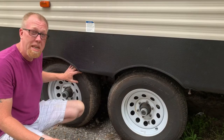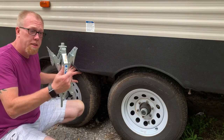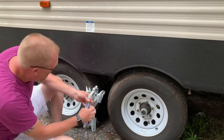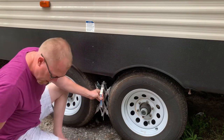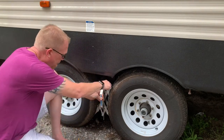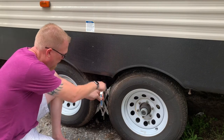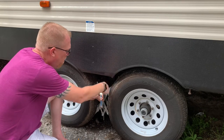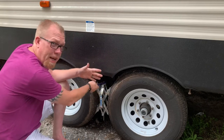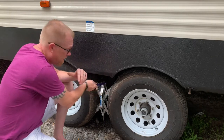Something else you don't need, but we found is really awesome, are x-chocks. These go right in between the tires, like so. And it comes with a little handy tool that goes right on top, and you just tighten them on up. This stabilizes the camper from rocking back and forth inside. I don't know how it works. It does, that's the main thing.